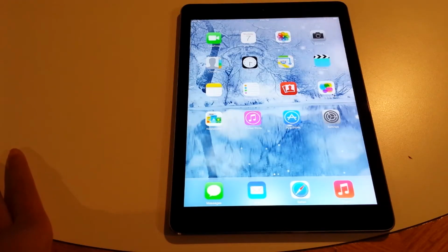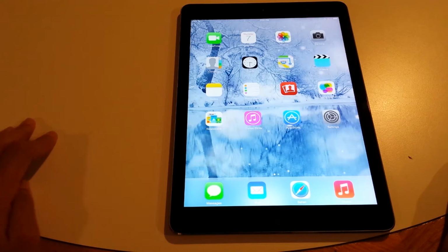Hey guys, now I'm just going to give you a basic walkthrough of iOS 7, which recently had a huge facelift, which has vastly improved it compared to iOS 6. It's had a whole bunch of translucency added to it, and it makes the whole OS look completely different, even though there aren't that many new features here.